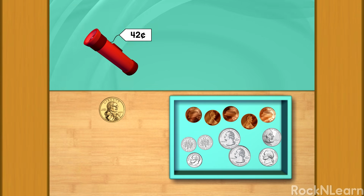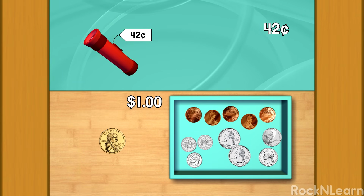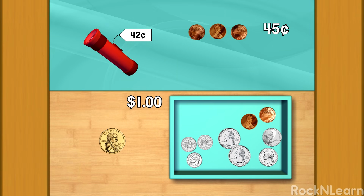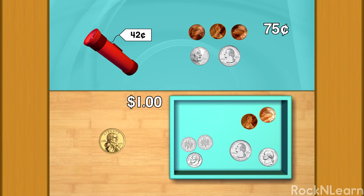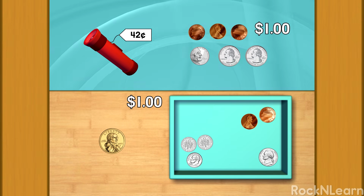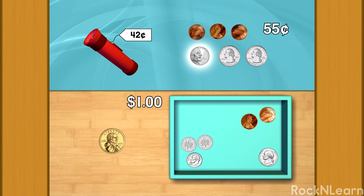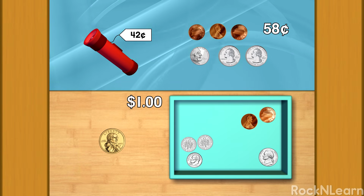Let's count the change for this dollar. Starting at 42, we count pennies. 43, 44, 45. Now we can use a nickel. 50. And then quarters to finish. 75, $1. So they ended up getting 25, 50, 55, 56, 57, 58 cents.